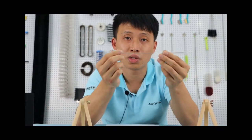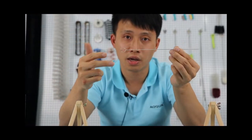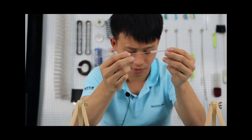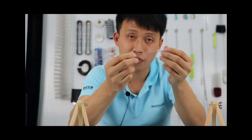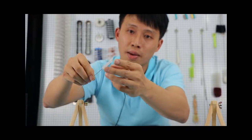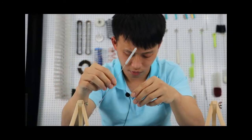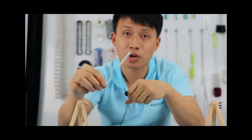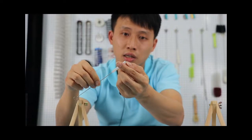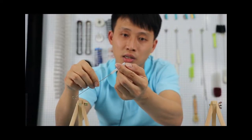Usually we use 0.7 or 0.8 diameter for the stainless steel brush. And third, it's the head process. You can see the head process here. Head process will be the clipping head. This you can see the details here. This means the clipping head.